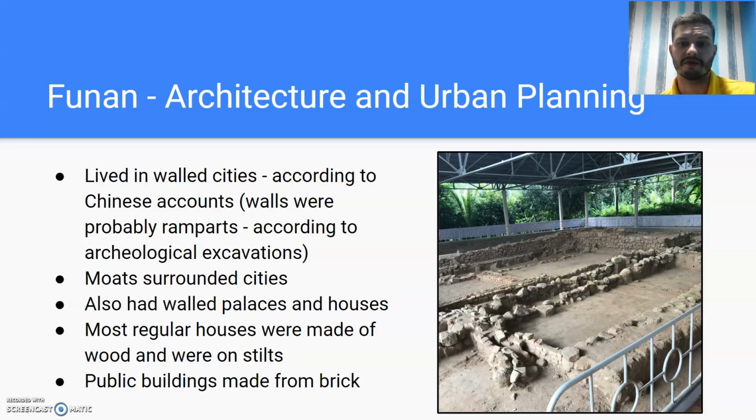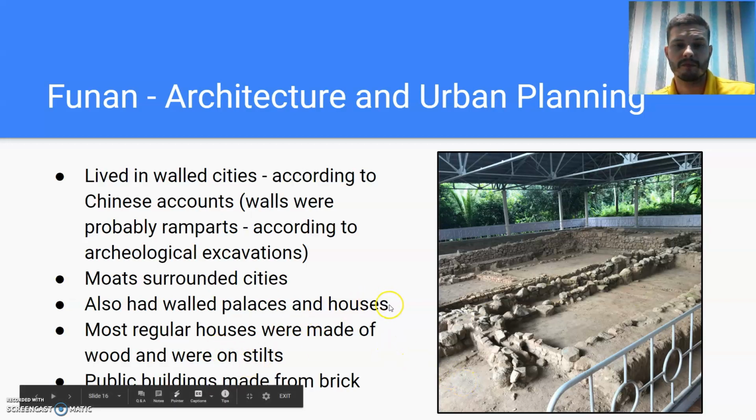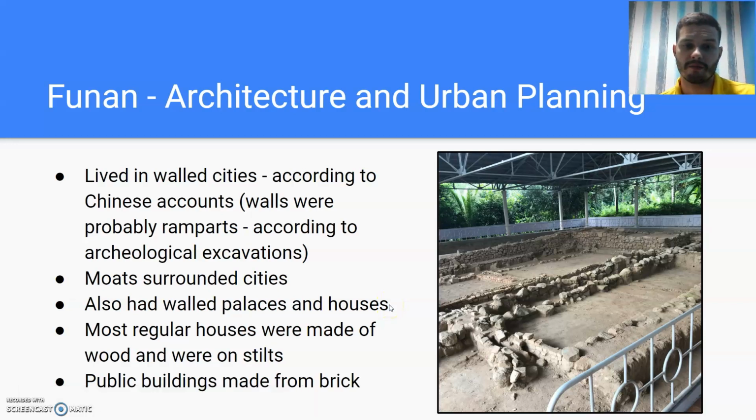Some Chinese accounts also say that moats surrounded the cities, although archaeologists haven't yet proven this through their archaeological digs. Chinese accounts also said that some houses and palaces had walls around them. Most regular houses were made of wood, and they were on stilts, like many of the houses you still see today around Thailand.